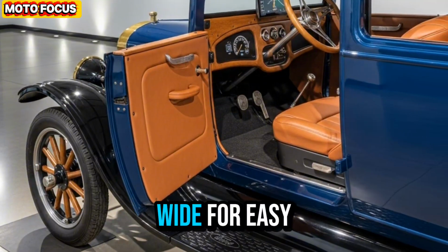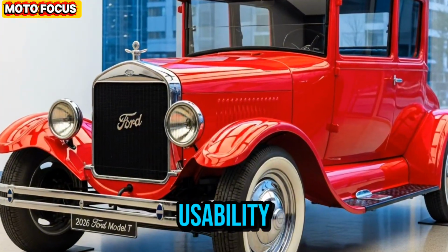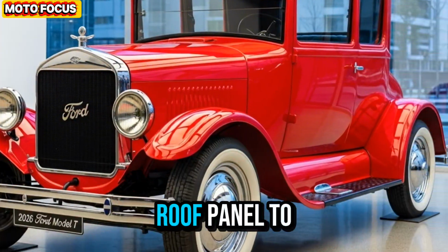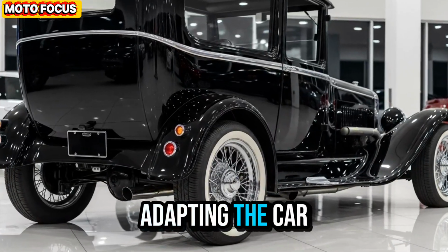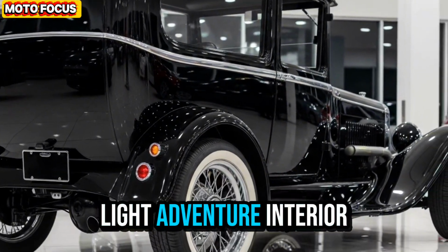The doors swing wide for easy access, emphasizing the car's focus on universal usability. Every surface feels intentional, from the lightweight roof panel to the flat rear fitted for modular attachments, adapting the car for urban commuting, cargo hauling, or light adventure.